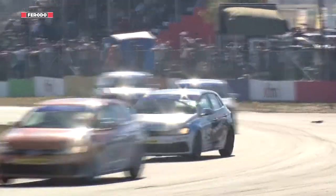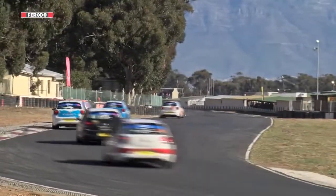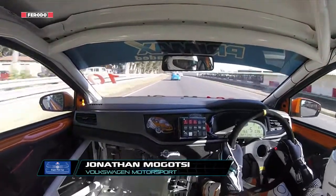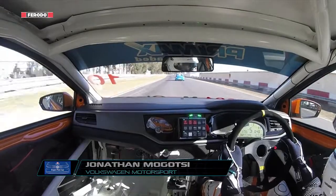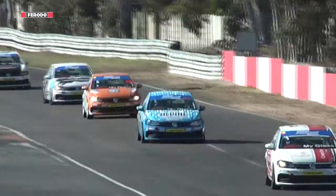Didn't quite go according to plan here in this second race. He was on the podium in the first one, remember. As they get onto that back straightaway for the last time. This is Machotsi's point of view going down the straight, trying to close down on Tasman Pepper. Pepper just up the road. Too far up the road, I think, for Machotsi to make any inroads here with only 2 corners to go.